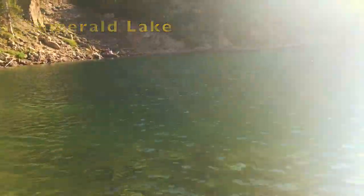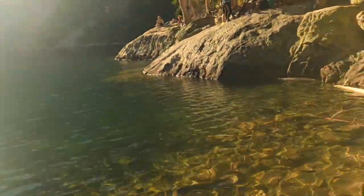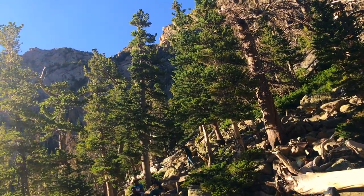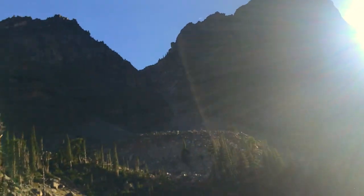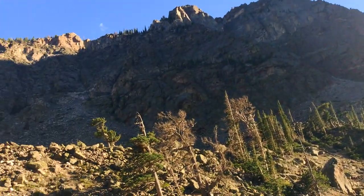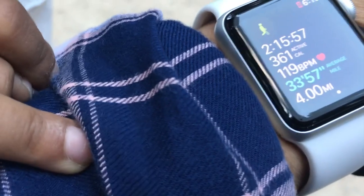Wow, such a beautiful lake with clear water in the middle of the mountains. It's worth coming here. I'm back at Bear Lake and see how many calories I burnt.